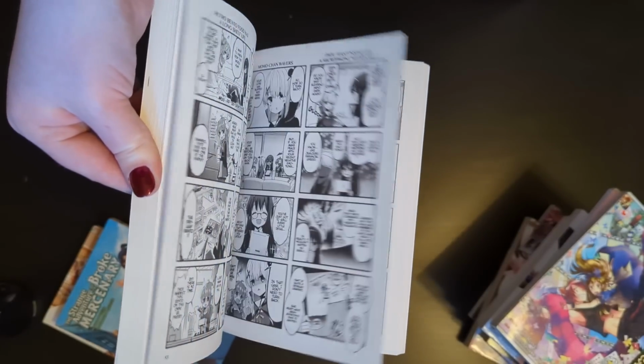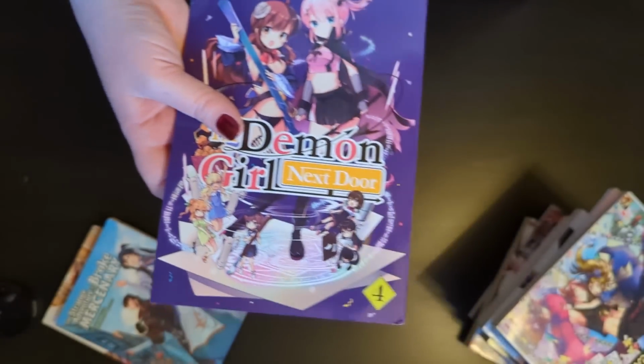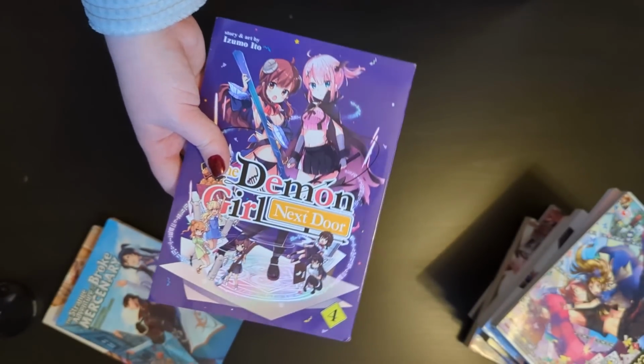Oh, is it for Coma? I didn't know that. It looks like a cute girl series for to get earlier volumes.